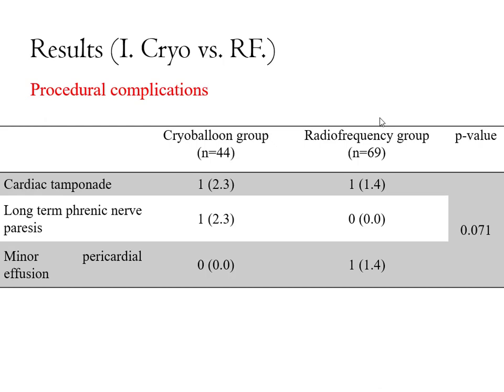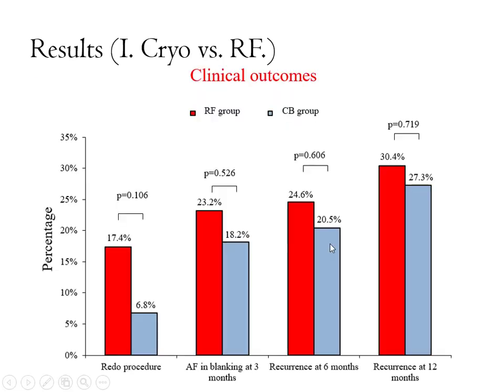Regarding the complications, there was no big difference between the 2 groups. Maybe you had 1 case of cardiac tamponade in a cryoballoon group, which was definitely related to the transseptal puncture, so it shows no difference between the 2 procedures. We had 1 case of long-term phrenic nerve paralysis. Otherwise, in the radio frequency group, we had 1 case of minor cardiac effusion.